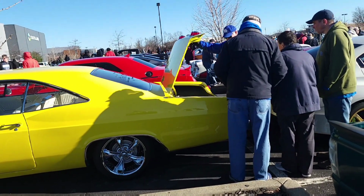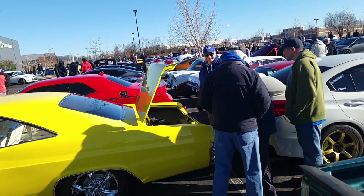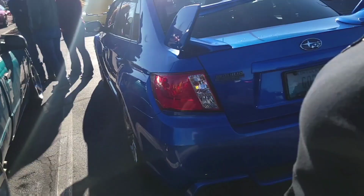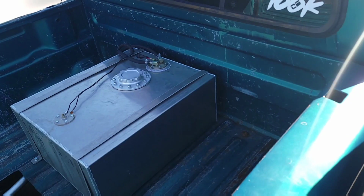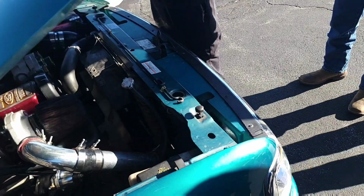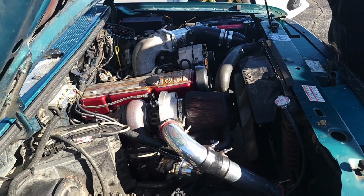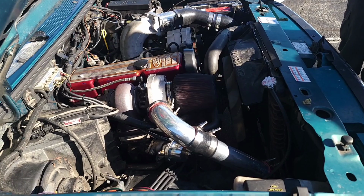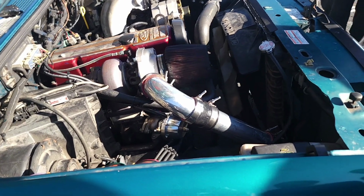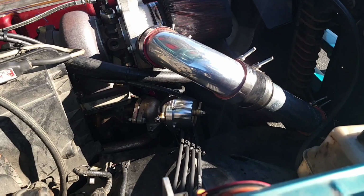Right behind the Chevy, it looks like he got some canisters in the back. I don't know for sure, but we gotta check that out soon. Fuel cell in the back. And so now we're going to pop the hood. And look at that. Yeah, we can have fun with that. Look at that wastegate. Good God.